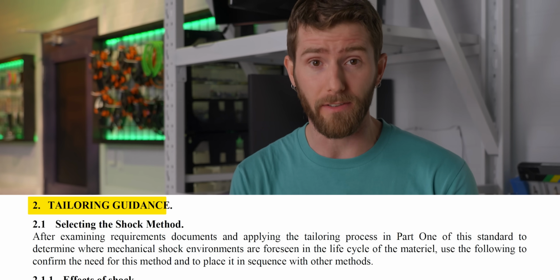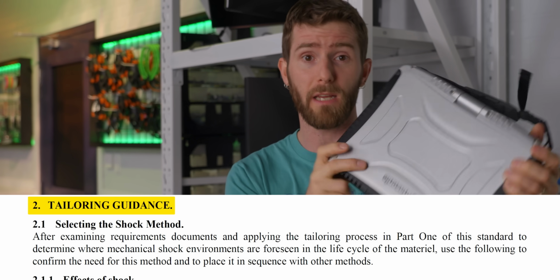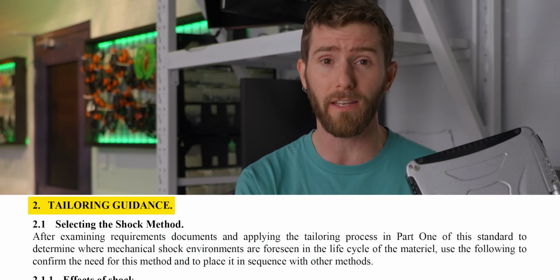But that focused purpose has left some, let's call them, gaps in the methodology. While Mil Standard 810 does encourage tailoring, and it includes guidance to modify each test situation to make it more appropriate for the device and your use case, it does still include guidelines that could make it easier for a less than robust product to pass.